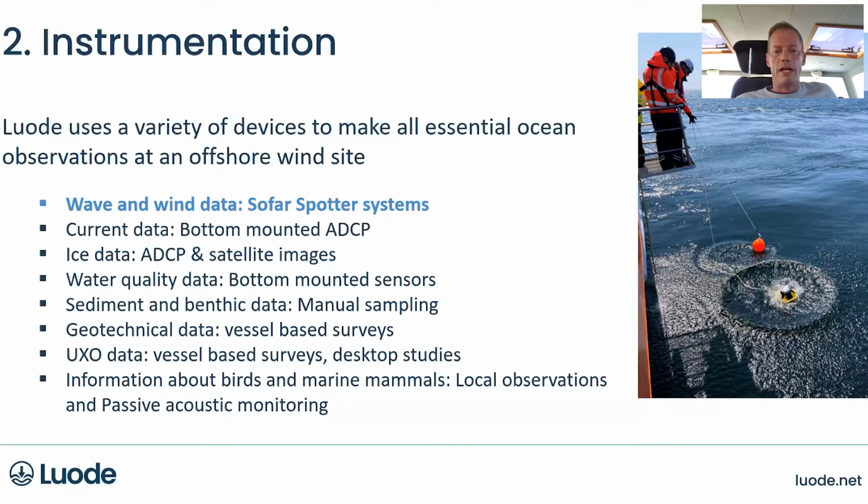Same with the water quality data, typically done with bottom-mounted sensors, because the critical parameters and the critical phenomena taking place related to the construction, for example, are normally happening very close to the bottom. So we are mainly interested in the sediment spreading and impacts on the seabed. Therefore, most of the water quality data and of course all the sediment and benthic data is done in the seabed conditions.